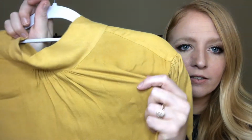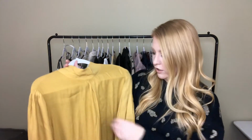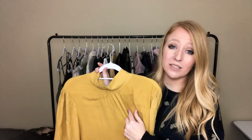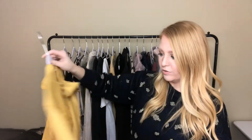The bad part about this top is that there is a stain here. So yeah, you can see it right there. So this is a dry clean only top. It's 100% viscose, so I'm not sure that I should even try to get this out myself. It might go to the dry cleaners because there is one more top that is going to be worth getting stains out of, so we'll see.